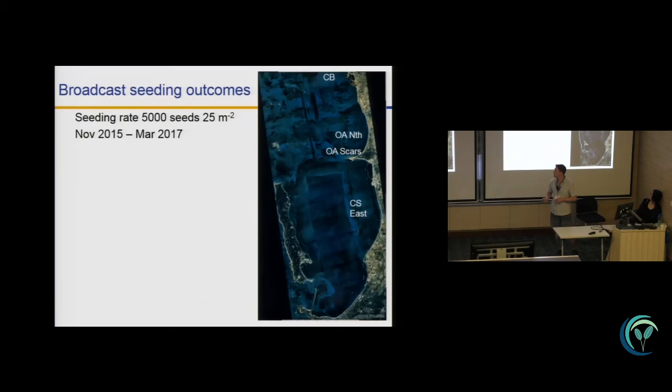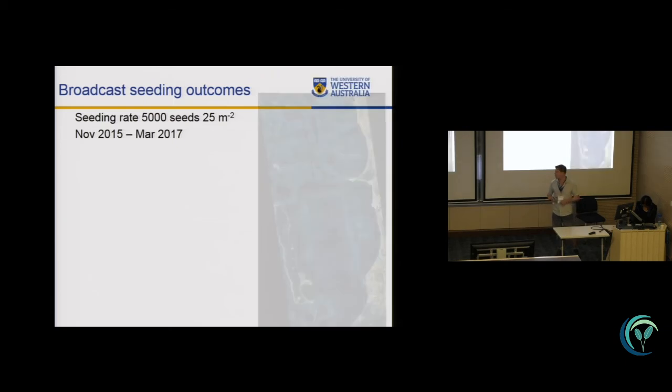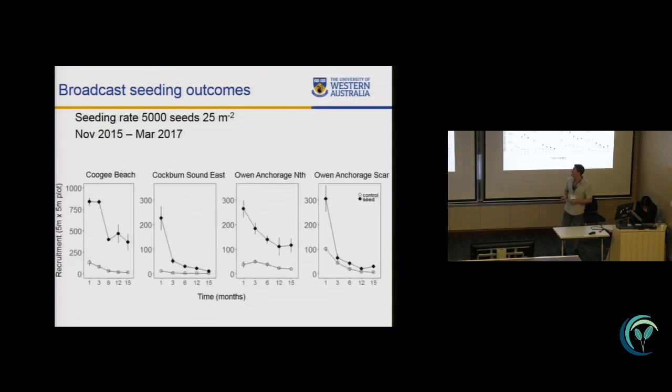So just to go through some data here, I'll go through this quickly. These are the sites that we used to do this reseeding work with the high numbers of seeds, in Cockburn Sound there. And we reseeded at 5,000 seeds per 25 square metres. And basically what you see here is that the best sites are 10% survival. We've got about 15 plants per square metre in that particular location. Other locations we've got 5, 2, and there's obviously some problem locations with 0.5 plants per square metre.